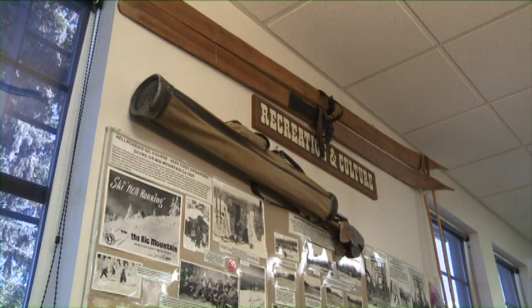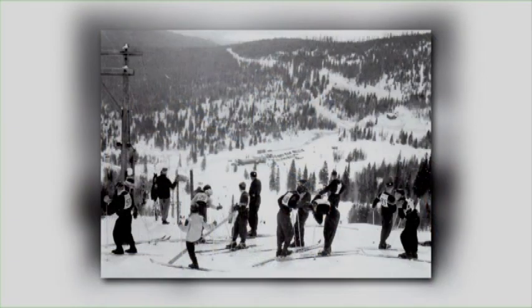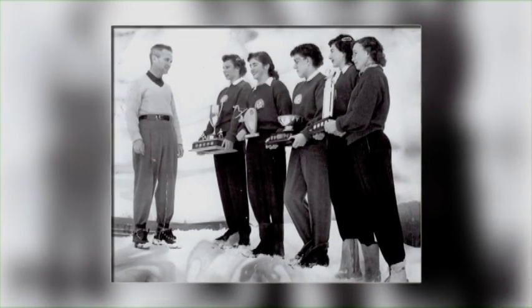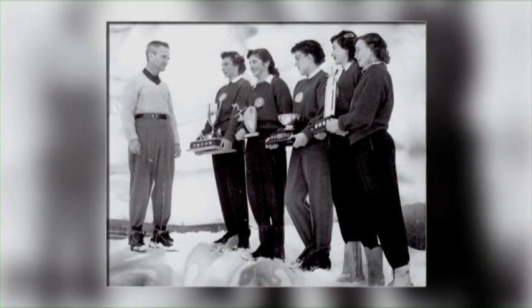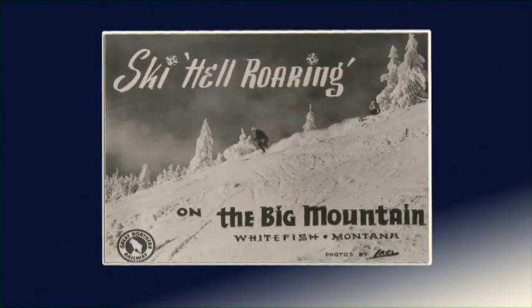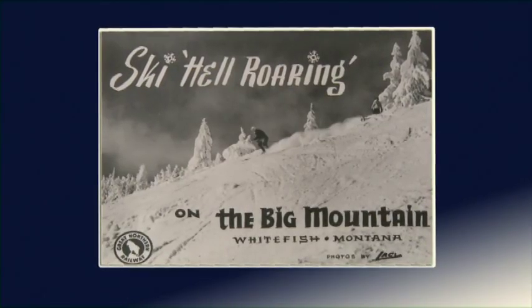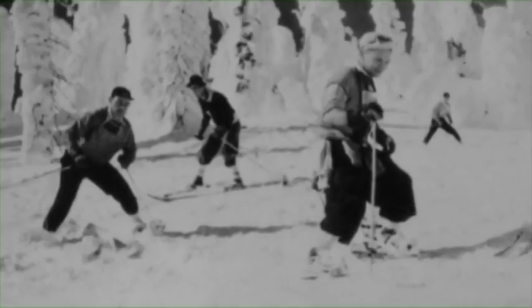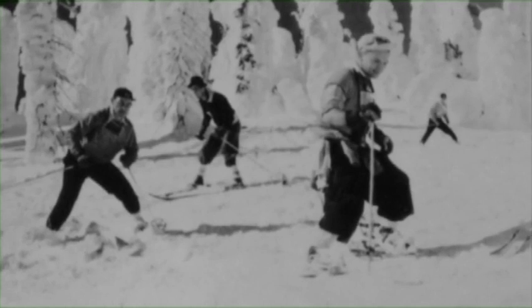Another display area highlights the enduring importance of outdoor recreation in this part of the state. One of the things that people know about a lot is that we have a very, very world-class, high-quality ski area. It used to be known as Big Mountain and recently changed. The mountain is still Big Mountain, but the resort is called the Whitefish Mountain Resort. If you're a skier, come to Whitefish.